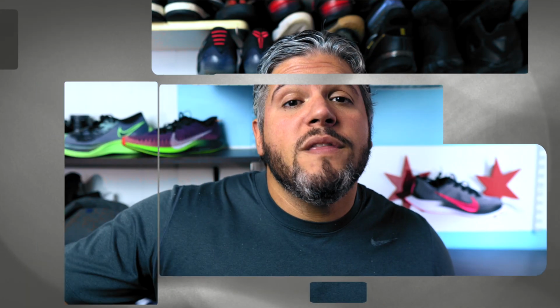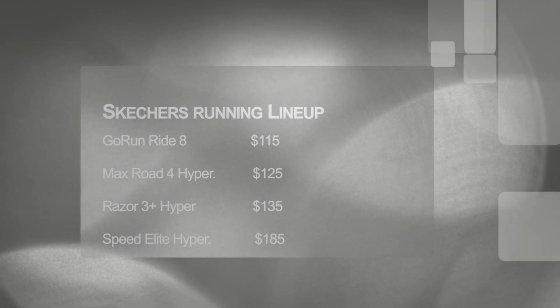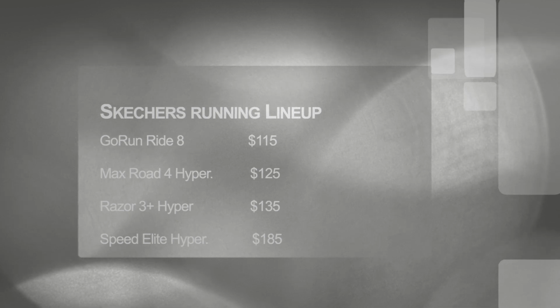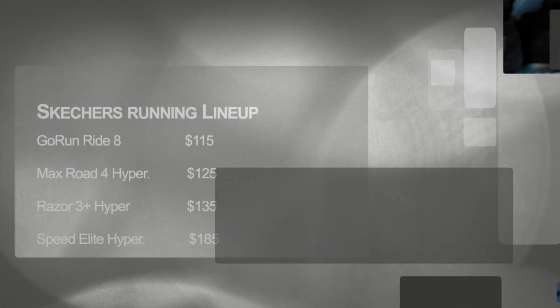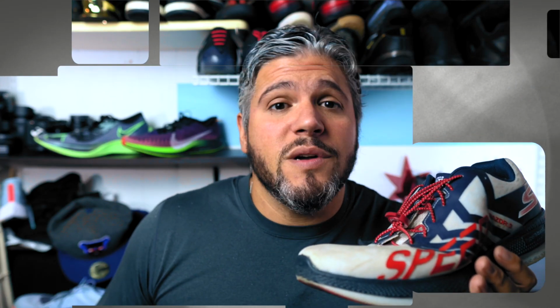Now, if you're going to stay with the Skechers lineup, you do have the Razor 3. You do have their daily trainer and their Go Run 8, and they have a few other models I really like. Their Max Road shoe, which I really enjoy, all getting updated uppers this year. And then their performance running shoe is something that is even lighter. Carbon fiber plate really pushes you forward, and that's only $200. So if you really want to go on a budget while still getting elite performance, check out Skechers Performance.